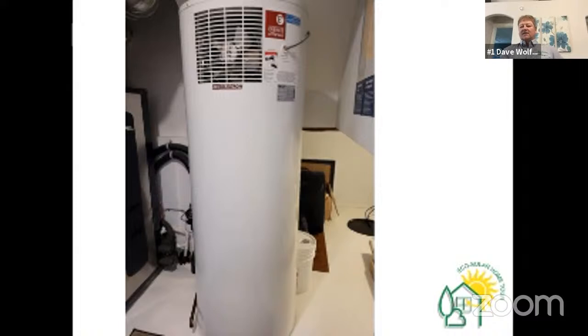It's 80 gallon capacity. It's a slower recovery than gas would be, or maybe a typical electric. But this one uses very, very minimal energy, about $4 to $5, depending on how many family members you have, between $4 and $7 a month for hot water, sitting there all the time, 80 gallons of it.